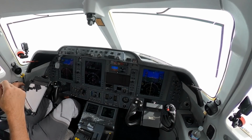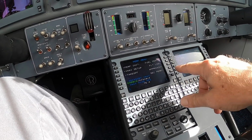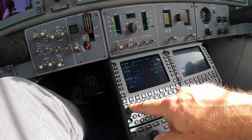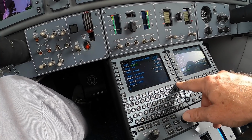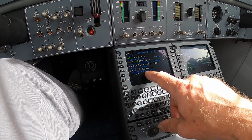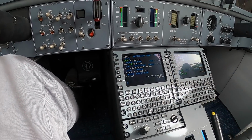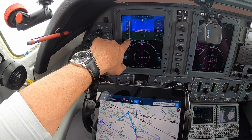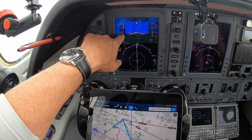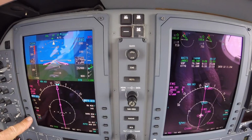I can also come over here, get my landing data, so I can go approach. The winds are calm, so I don't have to enter anything, just enter in the temperature. It's telling me that I need 3,200 feet to land. There's 5,500 available, and the Vref speed's 115 knots. Now I can send that up to the PFD, so it is up here. It just lives further down the airspeed scale. You can also see the VREF and VAP, which is the go-around speed, in there as well.